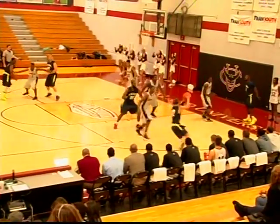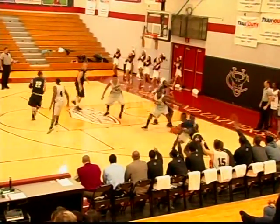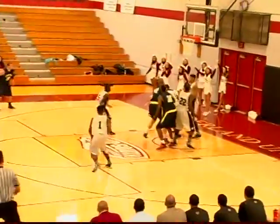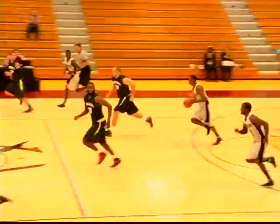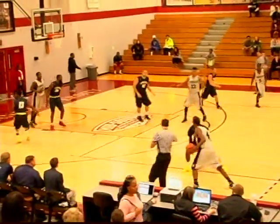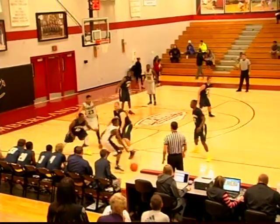Gilmore to inbound. Gilmore finding Rice. Rice back to Gilmore. Gilmore struggling to find someone. He's going to drive right. He's going to give it up to Brown, and his shot is rejected by Hickerson. Hickerson controls for the Bulldogs. Hickerson finds Flagler in the far left wing.